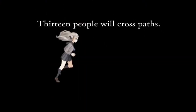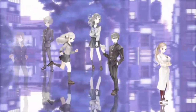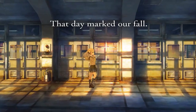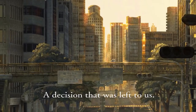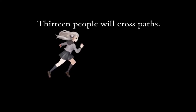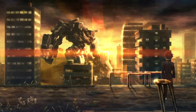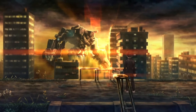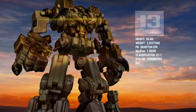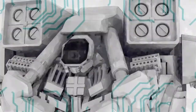So, watching the trailers, we can get a sense of isolation, as there's no other NPCs or characters visible in the environments. A looming sense of despair, an end to ordinary life. That day marked our fall. A decision was left to us, our first and final location, 13 people will cross paths. Now, from this text, we get a sense of tragedy and isolation, like something terrible has happened to Japan. In the original trailer, this was a little bit more ambiguous because all of the city environments they show are whole, they're undamaged, although they are empty.